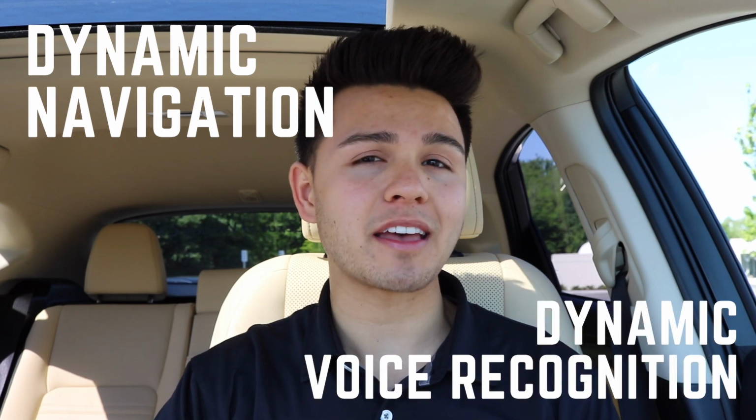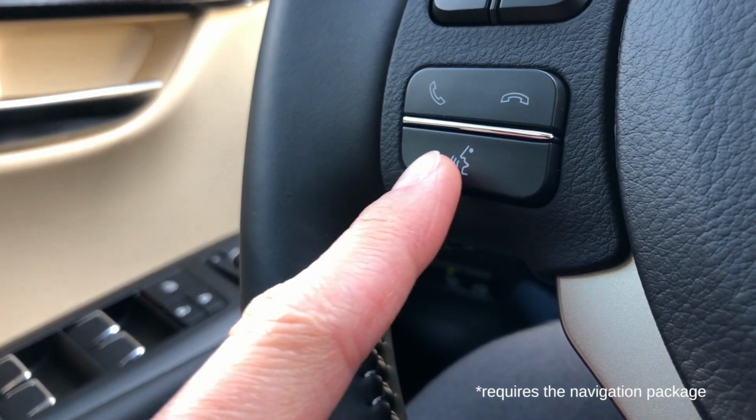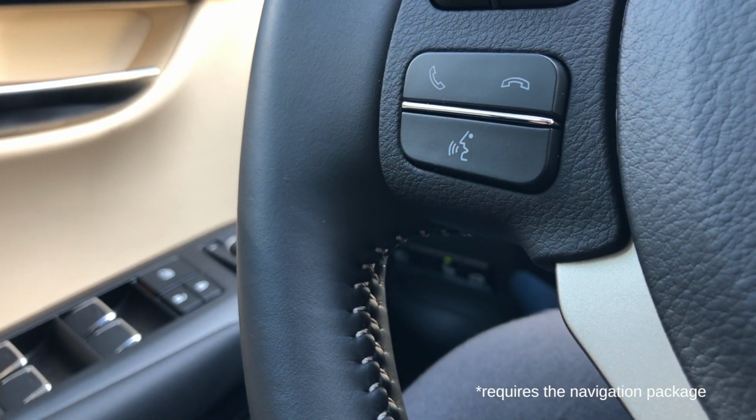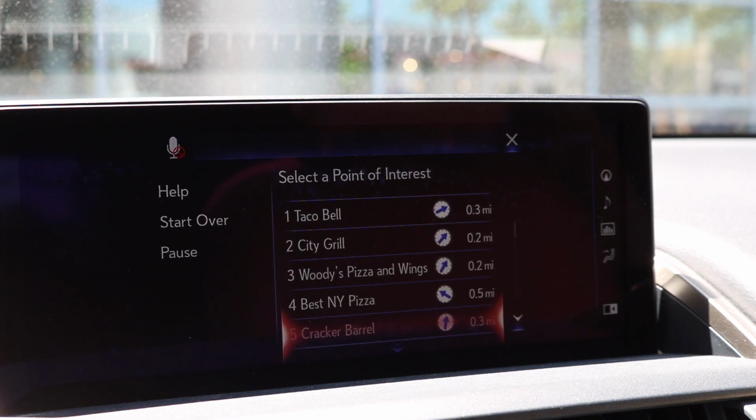So now, part of N-Form, you have access to what's called dynamic navigation and dynamic voice recognition. With these two things combined, you have access to about 34 million different points of interest searches. So you can say things like this. What restaurants are nearby? Showing nearby restaurant. Select the one you want.